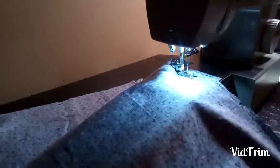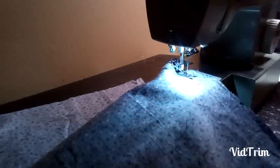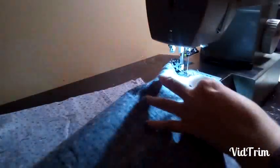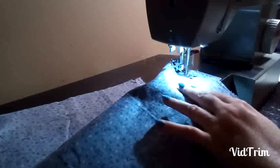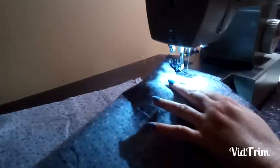Sometimes that happens. Got to remember to take care of your machines inside and out. So no, it apparently wasn't that. I just reset the tension and the thread length, and it seems to be okay for now. Cross the fingers.